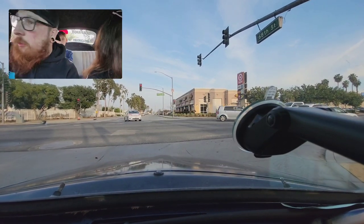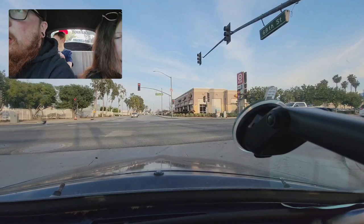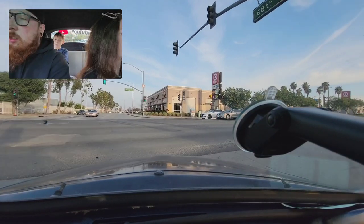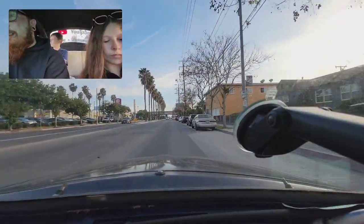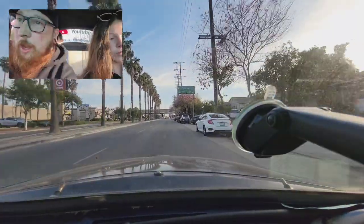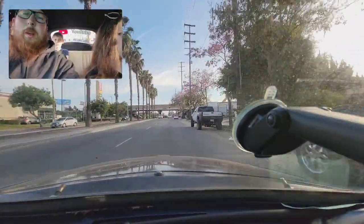Alright, here we go. We just left the Target. This is our last stop in LA. Got the cars all dressed up with their YouTube information. And we are headed towards Albuquerque. I only can fit like 7 gallons of gas, it looks like. So, in about 200 miles, we're gonna stop and see where we're at gas wise. Alright, we're gonna get on the highway and we'll get back with you.